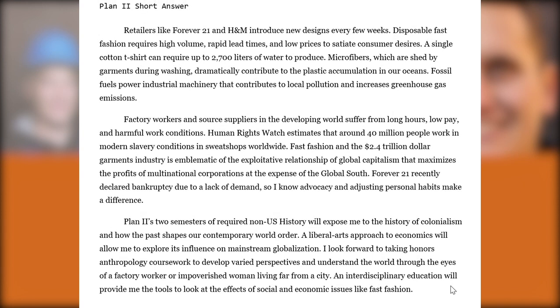So recall in her first choice major that she was talking about her interest in potentially being a fashion executive. So I think it's a strategic choice for her Plan 2 essay to talk about fast fashion retailers like Forever 21 and H&M, and how there's an ecological cost to producing and then discarding clothes seasonally, and talking about the working conditions in many of these factories in the developing and tropical world, and how there's a big disparity between the amount that the workers are paid and the eventual cost of some of these clothes. So it's a very straightforward response to this topic.